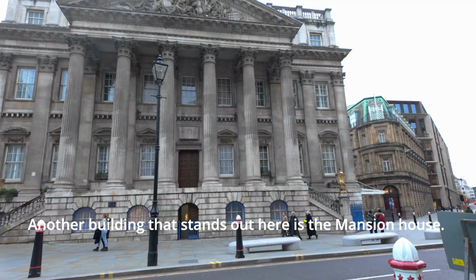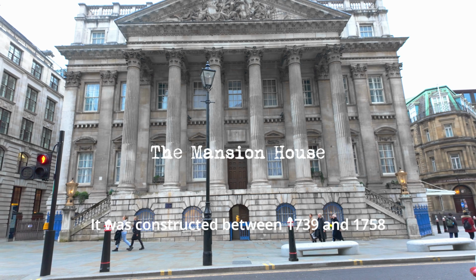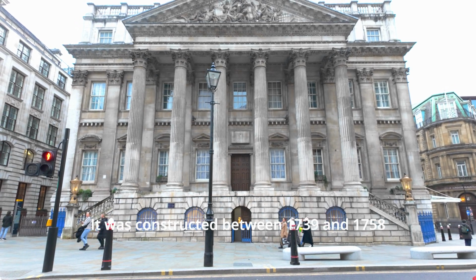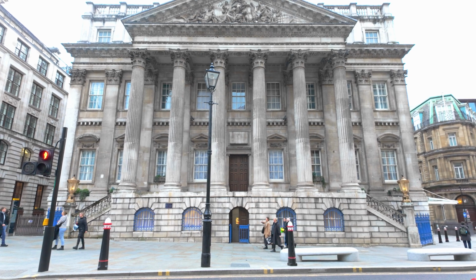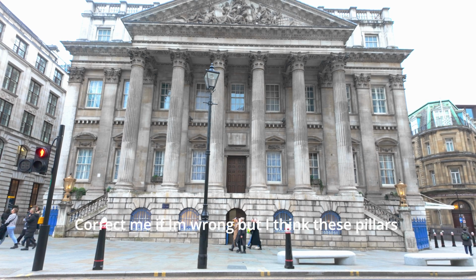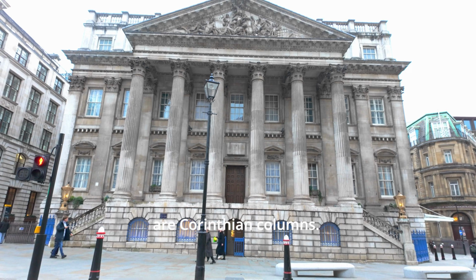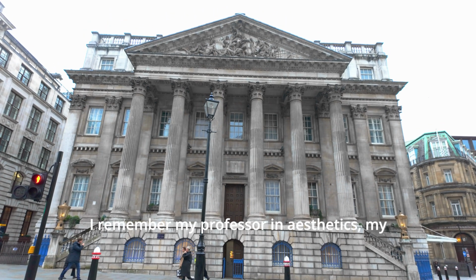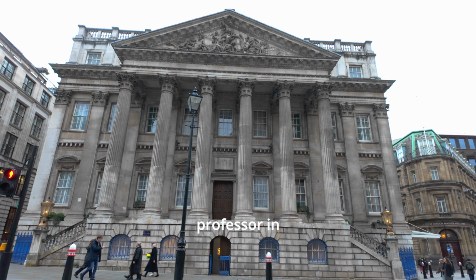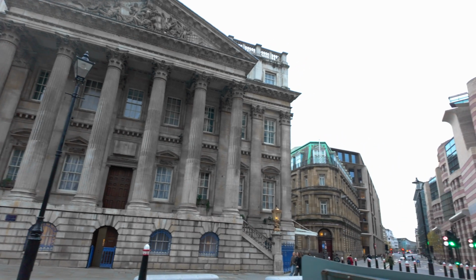Another building that stands out here is the Mansion House. It was constructed between 1739 and 1758. It is the official residence of the Lord Mayor of London. Correct me if I'm wrong, but I think these pillars are Corinthian columns. Remember my professor in aesthetics? Corinthian columns. All right?